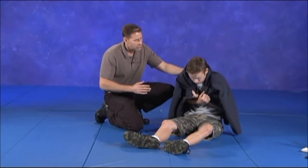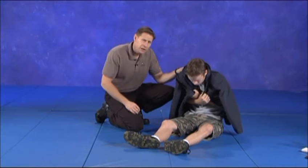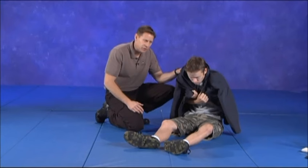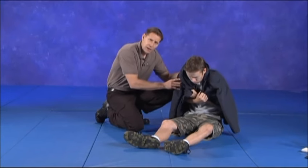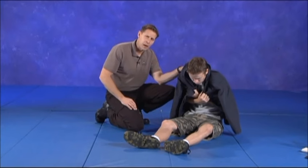But in treating Chad for hypothermia, if he's shaking and I'm able to warm him up, I may not need to call 911. I can put him in the shock position and elevate his feet. But if he's more comfortable sitting up, that's what I'm going to do. I'm going to give him warm fluids. I'm going to warm him up as soon as possible.